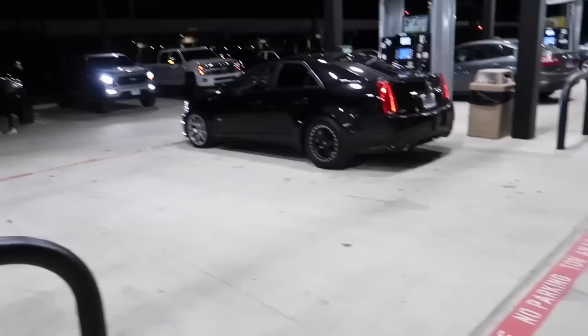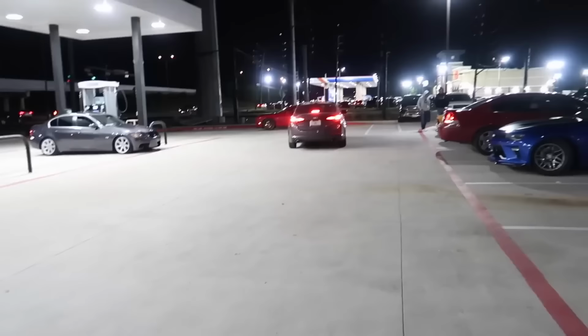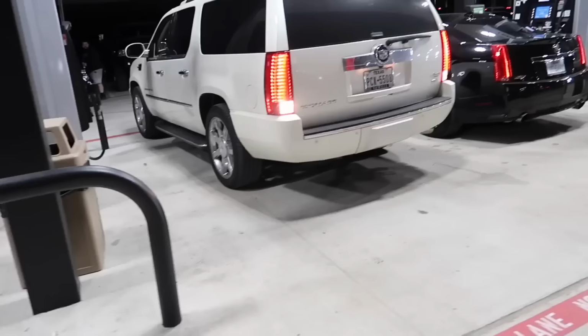Chopping like crazy. Sounds good. Look at this Trans Am. This thing is beautiful. Super clean. S77 wheels. It's fire. Camaro. Looks like everybody else is over there. We even got the Escalade chopping.